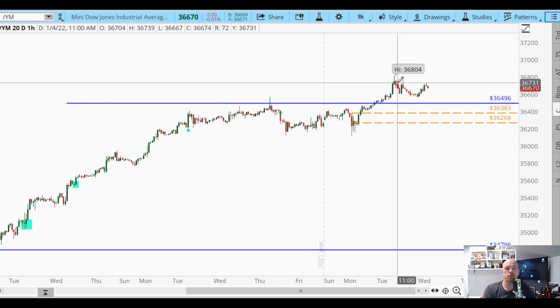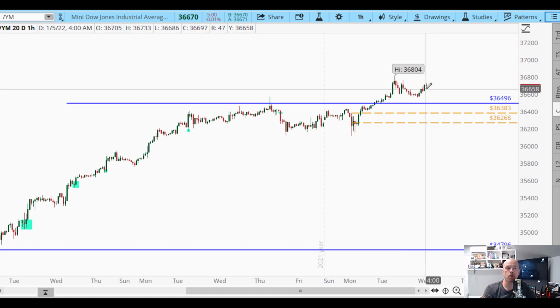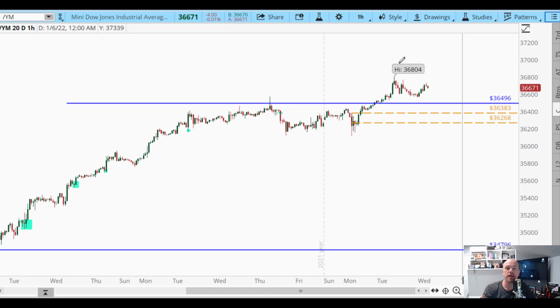And so I think that we could see, if the other markets start to sell off a little bit, we could see the Dow Jones follow suit a bit today. Now, why would that be? That would be because a lot more stocks, a lot of the leaders, really just didn't move a lot yesterday.